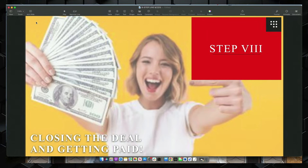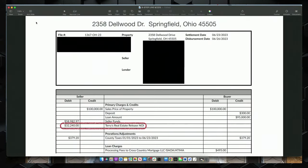Nice. So to keep going on this deal, here's the actual HUD. So you have a HUD transaction, and here's the payoff right here. It's a payoff on a release of NOI. On that deal, we made $32,240 on that particular property. You can see we sold it for $100,000. They had their loan amount that was paid off on the property. The seller made $58,000 on the property.